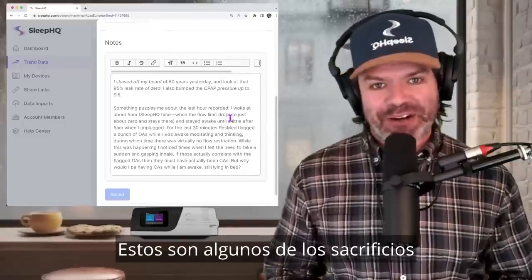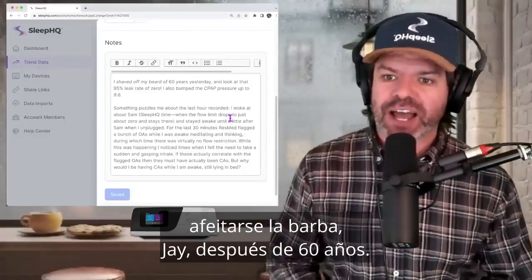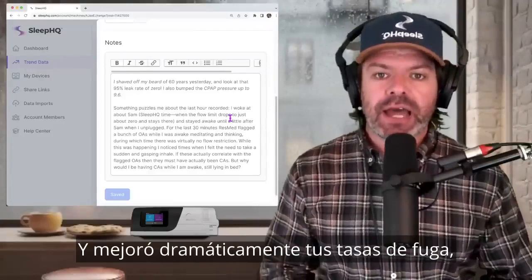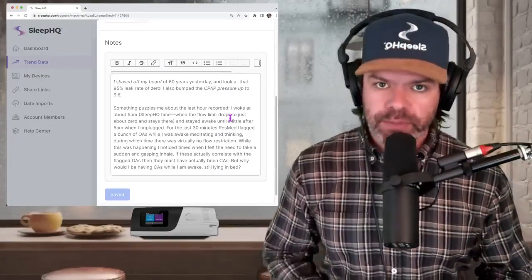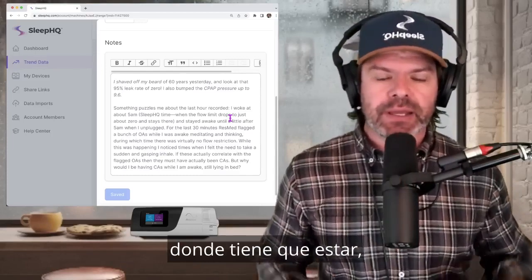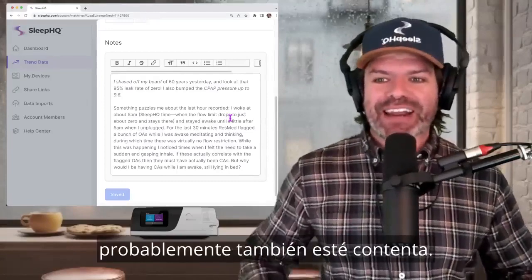These are just some of the sacrifices you guys need to make if you want to get great results. I'm sure it was a really difficult decision shaving off your beard, Jay, after 60 years. But at the end of the day, mate, it was the right call, and it dramatically improved your leak rates, which will go a long way to improving your overall apnea control, because it means all that pressure is going to stay inside the mask where it needs to be, instead of leaking out through the sides where your beard once was. And I'm sure your missus is probably happy about it as well, or mister.